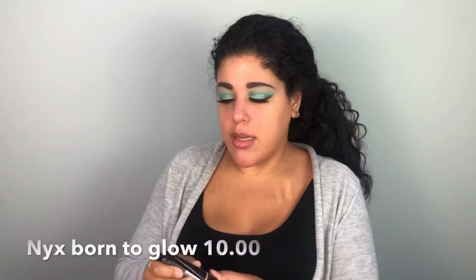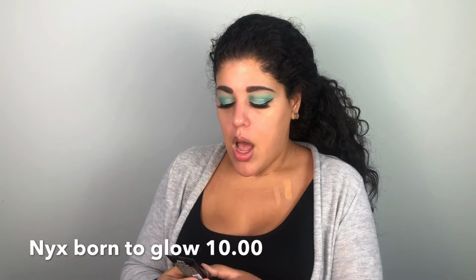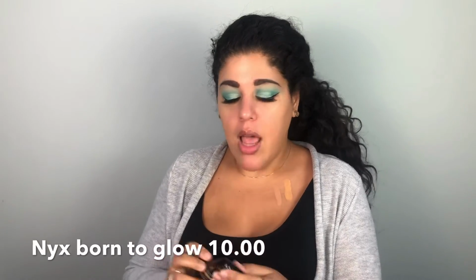Next I have the NYX Born to Glow Radiant Foundation. I love this foundation. I've definitely been wearing this a lot. It's neutral buff. It is definitely very olive and dark for me, but I think it might match my chest the best out of all of my foundations. That's so light on my chest. What the frick? So I think I'm gonna put it in the bad bin, but I'm going to repurchase it in my shade. I'm keeping the foundations that I'm going to repurchase on my desk, just so I remember to do that.